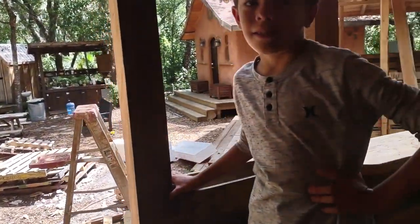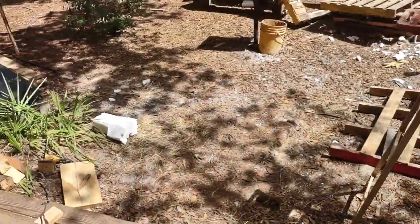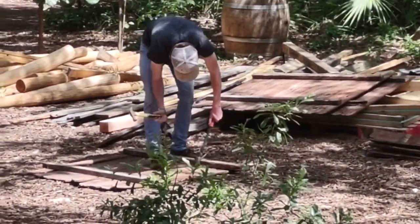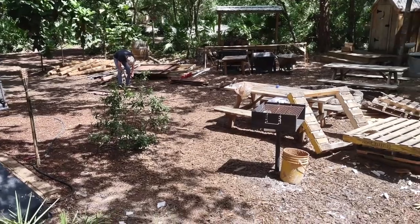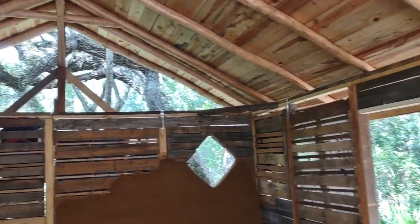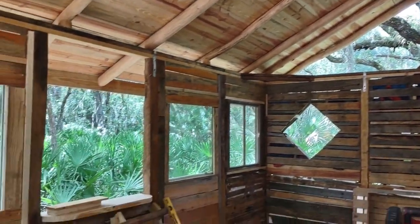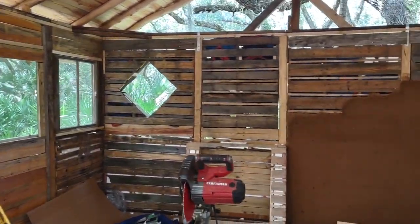And Link just put some foam into this pallet here, so we're doing foam and cardboard. And Clay, our new worker, is breaking up some old fence boards over there. We'll be using those to fill in the pallets up there tomorrow. We should have this all filled in by the end of the day tomorrow, ready to start cobbing in the next couple days. Woohoo!